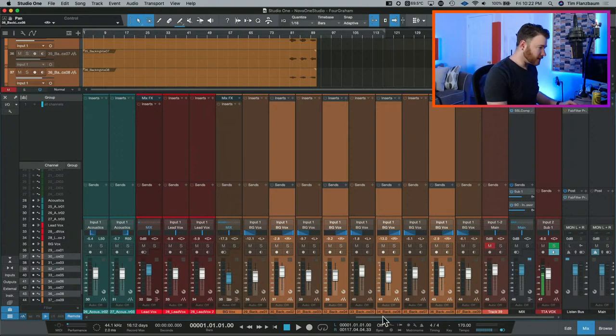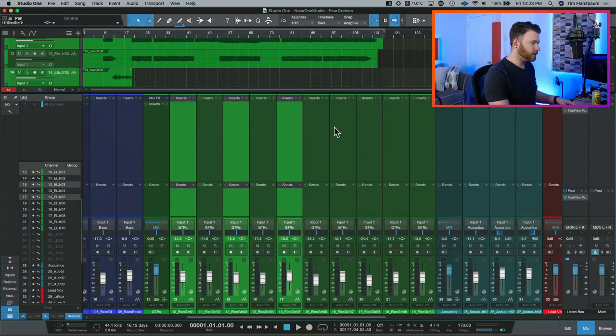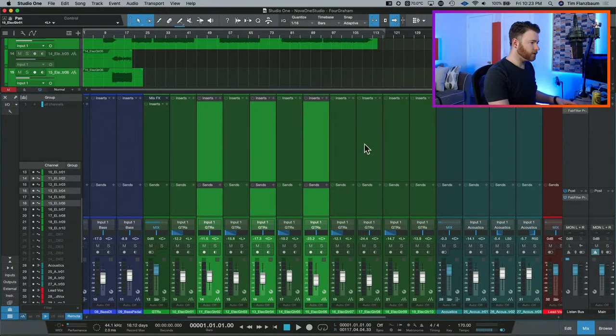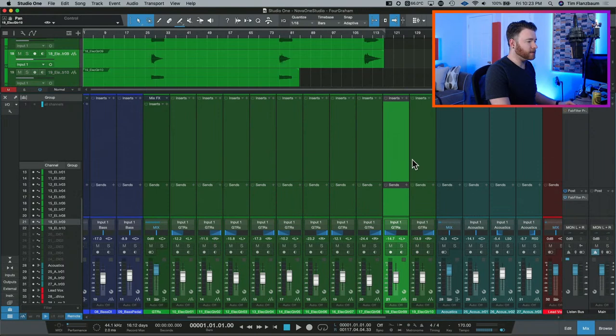Let's do the same thing for our guitars. I'm just going to very quickly go through and Command-click these all back to center. Same thing with our guitars. All you left, all you right. It's that fast. I didn't do the guitars before. This is the first time going to the guitars. Now I have full stereo spread of my guitars. Then I can go in and fine tune things as we need.